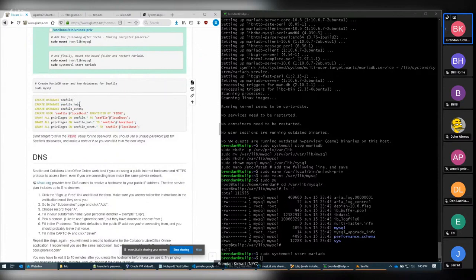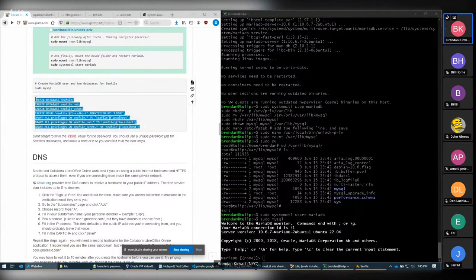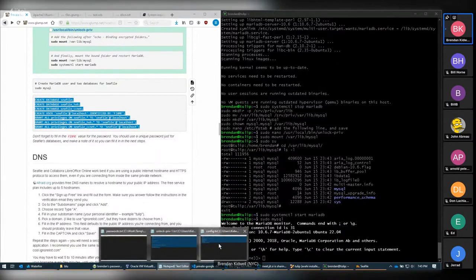And I think the SeaFile client on your desktop talks to the SeaFile Hub, and the web page JavaScript talks to SeaFile Hub. And SeaFile CCNet, I don't even know what that is for, but I don't think it's a separate process, but it needs that database. And I'm just going to copy and paste this into here, one of them.